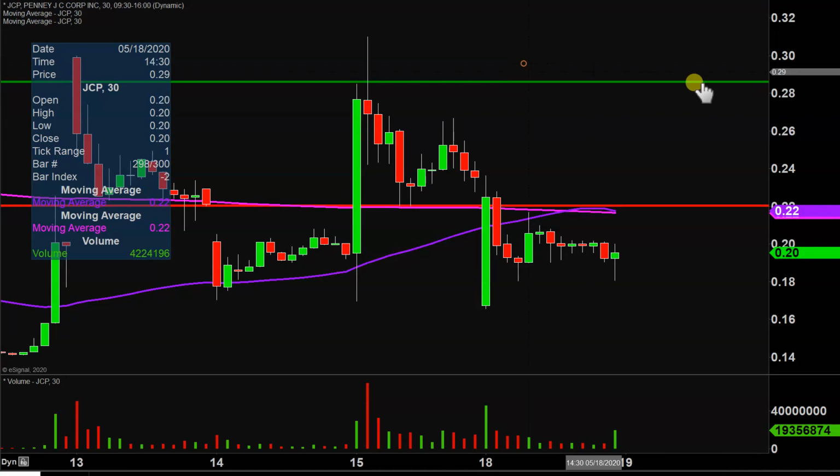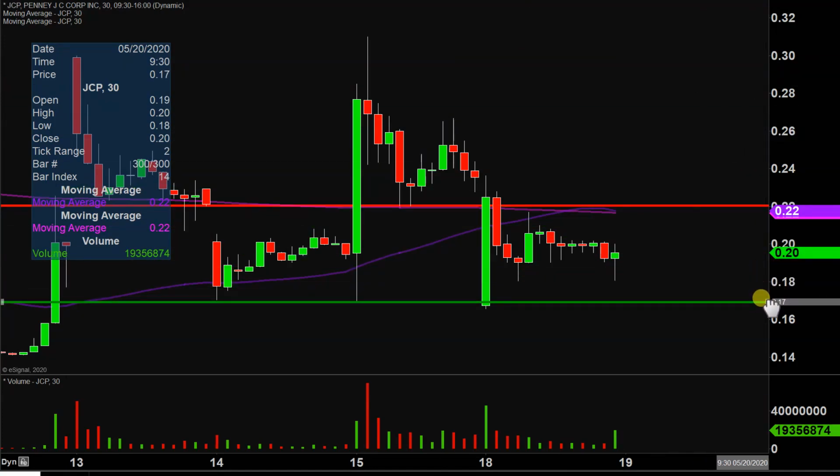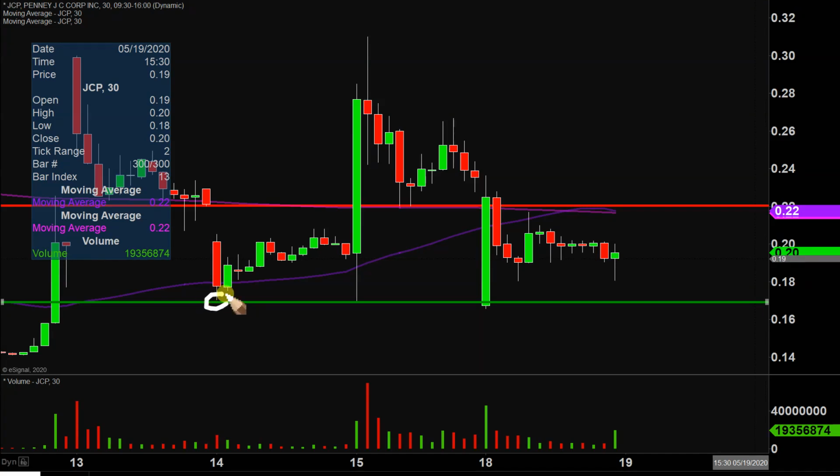As far as new areas of support are concerned, definitely the level to watch now is right here at 17 cents. If you go through the history of the chart, you can see 17 cents acted as support, and then once again this morning acted as support. So again, another one of those levels that a whole lot of people are going to be watching.